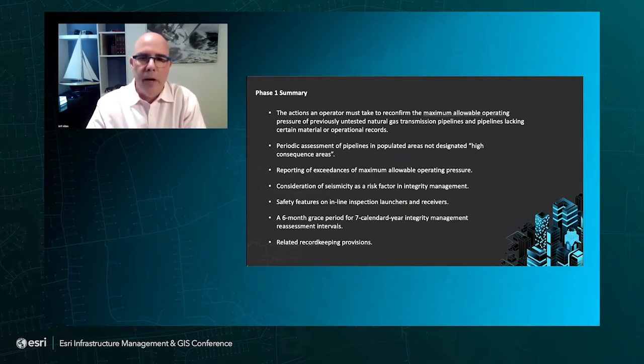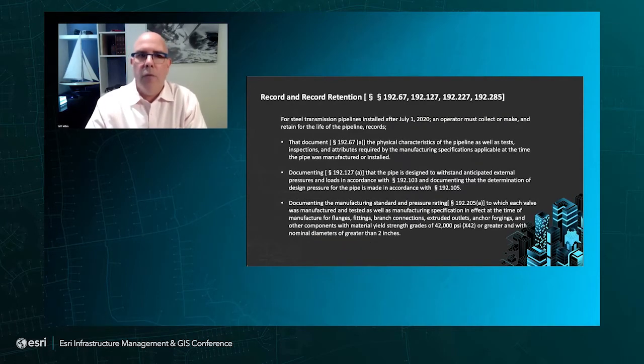But really the thing that I want to focus on today is some of the rules and what they related to from a maximum allowable operating pressure perspective, and really on the record keeping provisions around that part of the rule. And so in that part of the rule for records retention, it really came down into two major buckets of rulemaking.